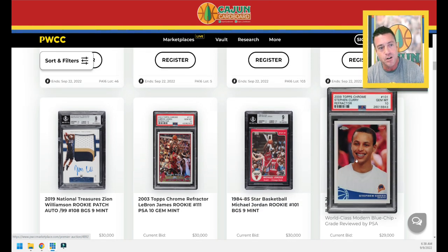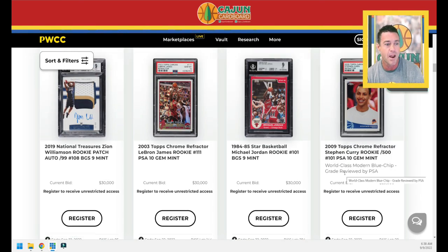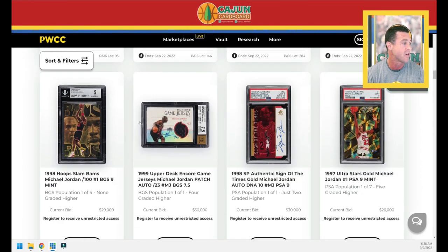Steph Curry, Refractor, PSA 10, what is there to say about that? World-class, modern, blue-chip grade, reviewed by PSA, serial number to 500, big-time card right there for any Steph collector.